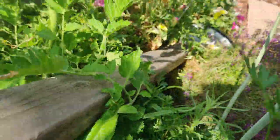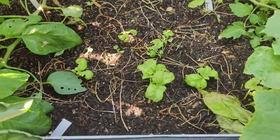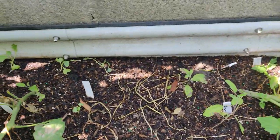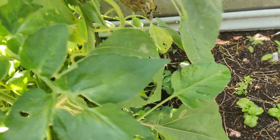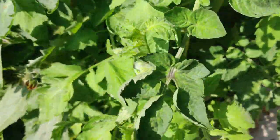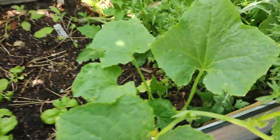I started transplanting tomatoes into my beds, and basil. And in the shade, I'm trying to grow some cabbages. I don't know if it'll work, but I'm going to try. Here's some more tomatoes. And I snuck in some cucumbers amongst the tomatoes. So there's one, and this is one.